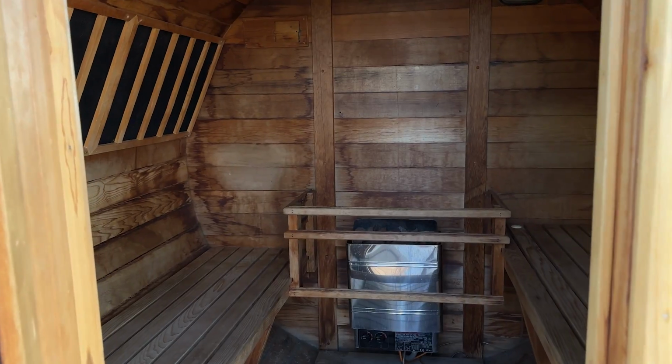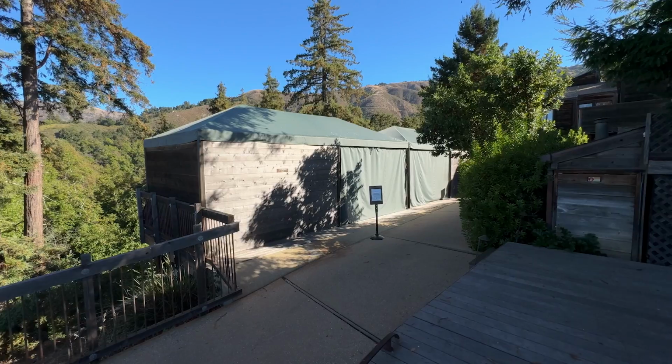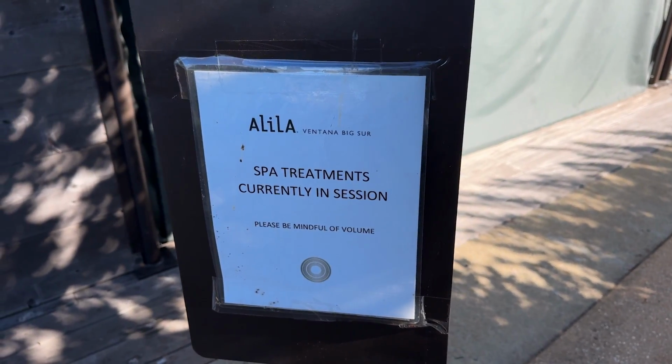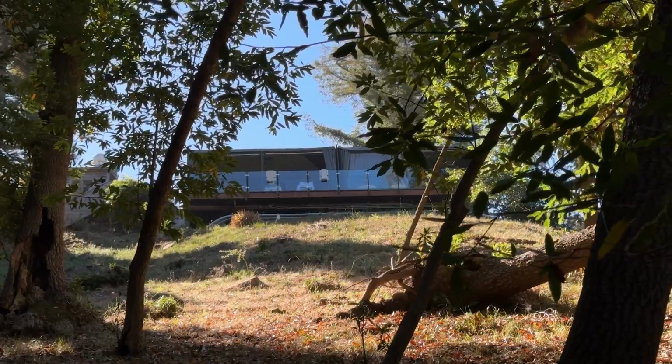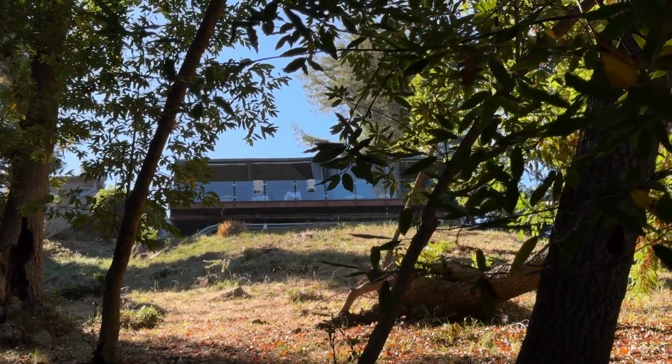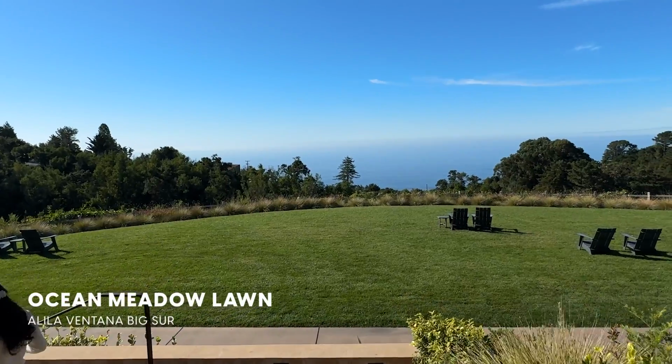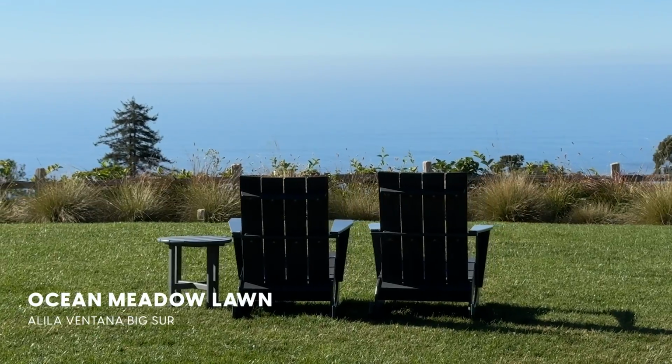There's also a sauna that can fit up to 4 people. Tucked into the back and kind of hidden away are the spa treatment areas. The spa treatment areas are open air and overlooking the forest area. Walking down the steps to the lower level is the ocean meadow lawn with direct, unobstructed views of the ocean.